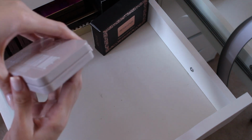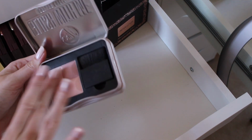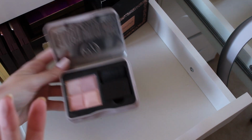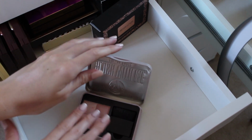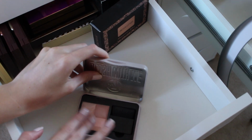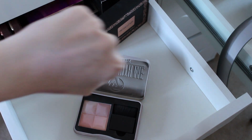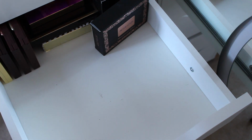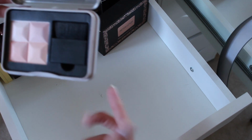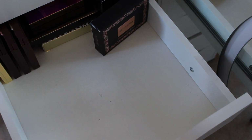Blush with me, let me have a look in here. Oh, this is pretty, look at this. Let me see what this comes out like. Such a shame because it looks really nice, but it's very chalky and I've got so many blushes that I don't know if I can warrant really keeping this. It is really chalky, I just blew it everywhere, so I am going to pass this one on. How cute is it though? Takes up a lot of space though.